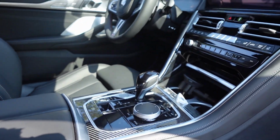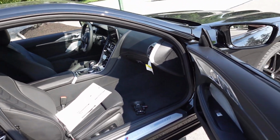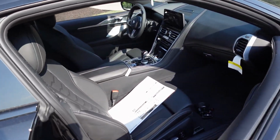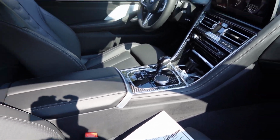Last option on the window sticker that I wanted to point out is just that this one has the carbon fiber trim. No cool carbon fiber paddles like a lot of the other cars, but you are just getting that extra little piece of carbon right in the center there.